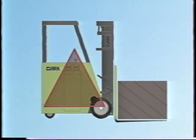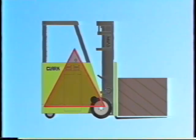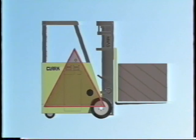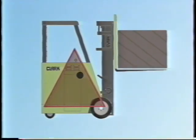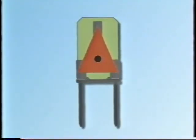We can also think of the stability triangle as a three-sided pyramid. When the forks are lifted, the closer the CG moves toward the top of the pyramid, and the narrower the range of side-to-side and front-to-back stability becomes. Because of this, turning with a raised load is extremely dangerous. And remember, any change to the truck's weight, load capacity, or certain components will alter the stability triangle.